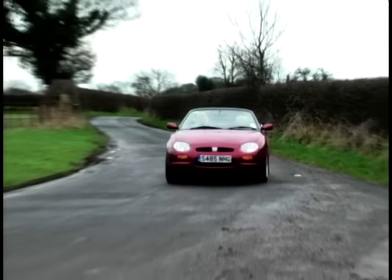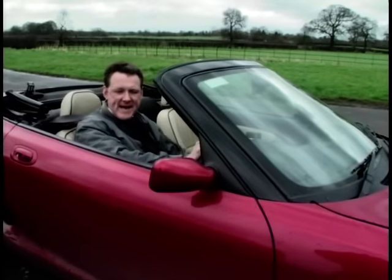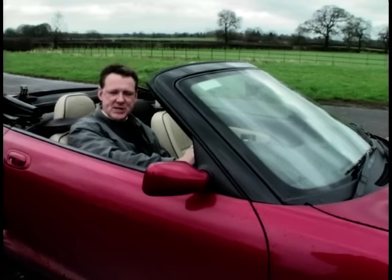Although the quality of the MGF may not be up there with some of its rivals, it is a cheap car to run. Insurance is low at just Group 12. It's economical too, averaging early 30s to the gallon. With front-wheel drive and a mid-engine, the MGF is safe and secure.